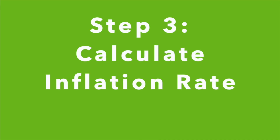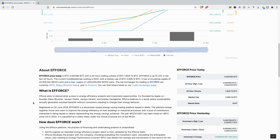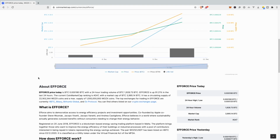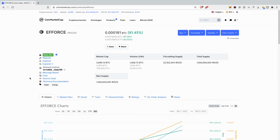The next thing we need to know is, what is our inflation rate going to be? A lot of times you can find the inflation schedule in the documentation somewhere. On CoinMarketCap, we'll just have to look in the About section and see how does it work? How do they plan on doing it? What can we expect? And if not, you'll need to go to the website and find information on the coin itself.